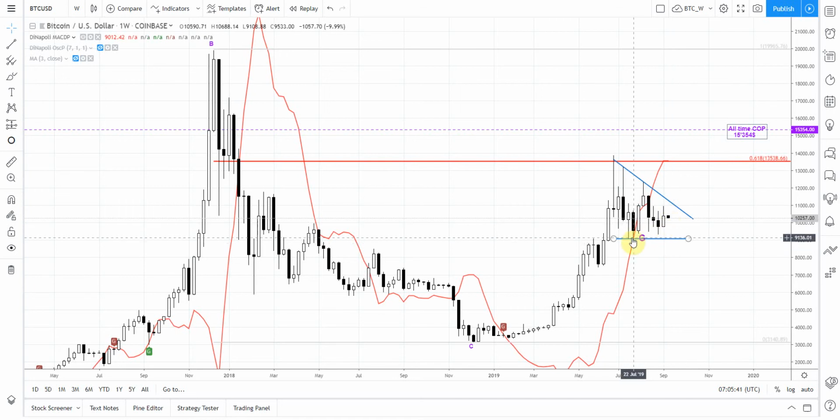Everything depends on these lows. Until they hold, the market keeps chances for possible upward action, and in general, until it stands inside of the triangle, both directions are possible. So that's the question right now. That's the riddle for us when we talk about the longer term perspective on the monthly and weekly charts, the major direction.